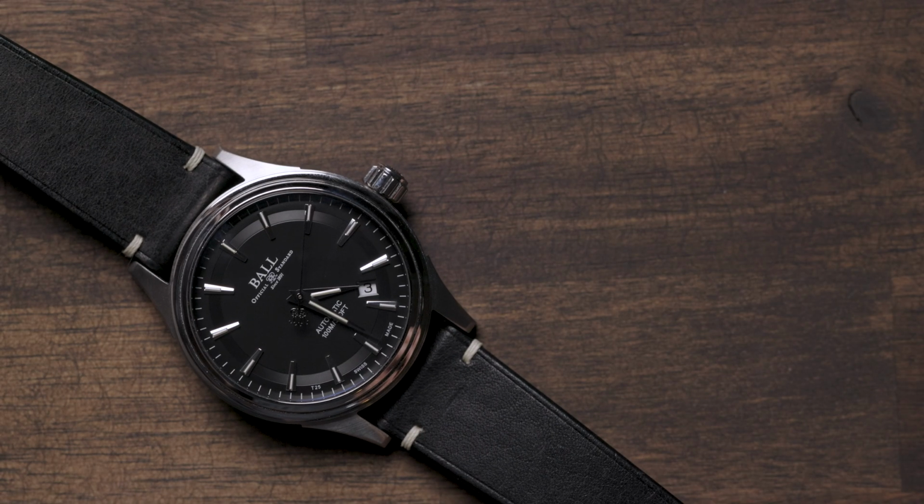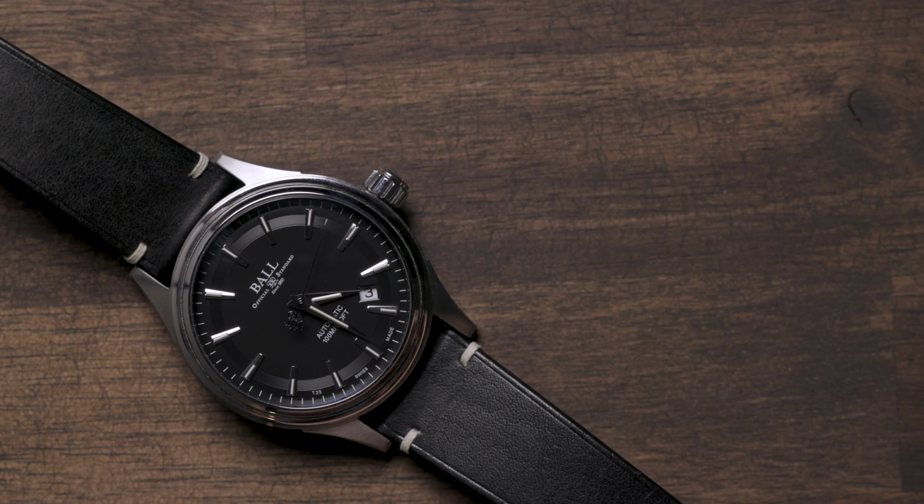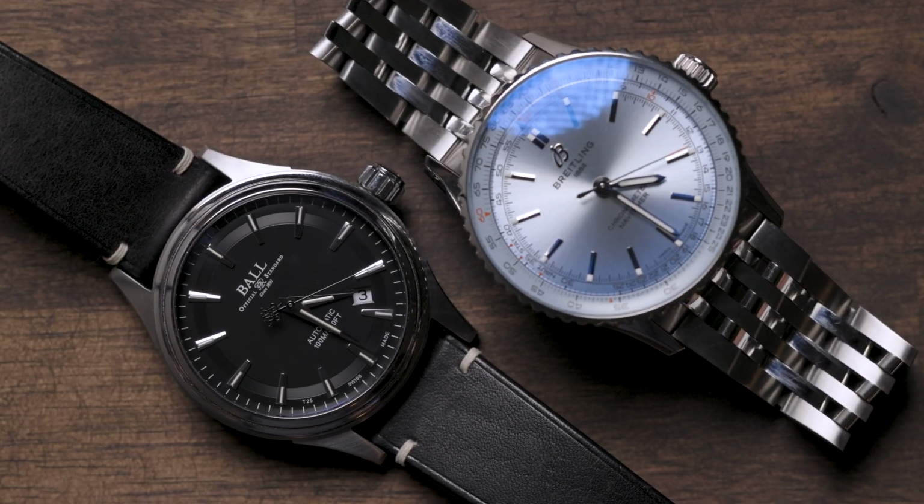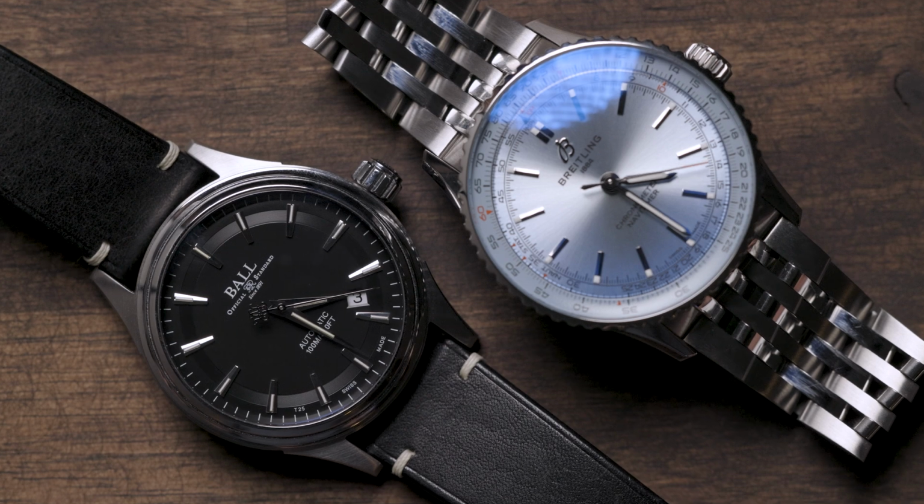So this is a $1,300 Ball watch, and this is a $6,000 Breitling Navitimer. What if I were to tell you both have the same movement? Would you believe me? So better yet, does that mean that the Ball is just as good as the Breitling?